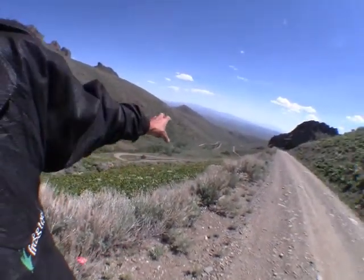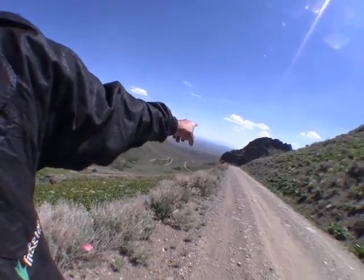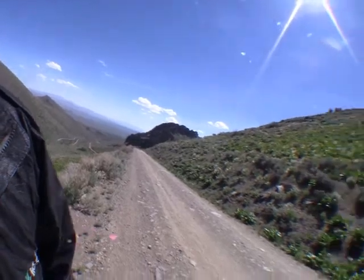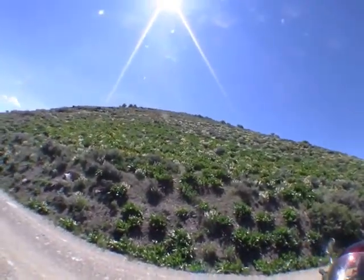Okay, back in the Humboldt-Toiyabe National Forest, Hinkie Pass is up here, and here the road switches up this canyon, Paradise Valley. I stopped here because these flowers are magnificent.